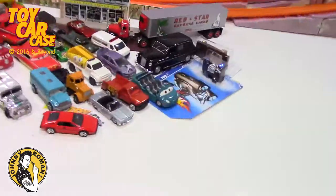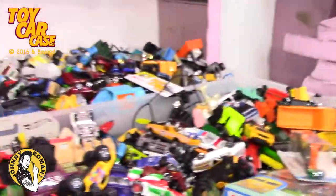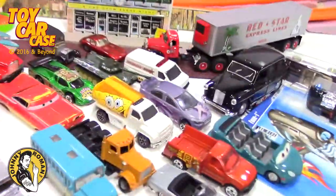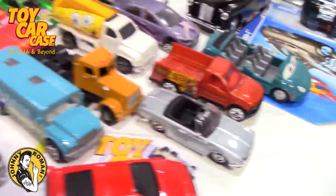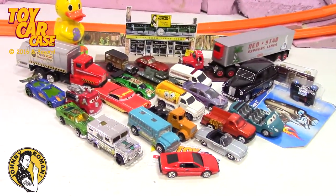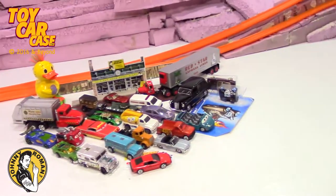This is our next series of cars from Grant's Super Big Huge Garage Sale. Oh, look at this. You ready to get into these? I know I am. There's some really cool ones. And again, I am just picking off the top, 20 cars at a time?